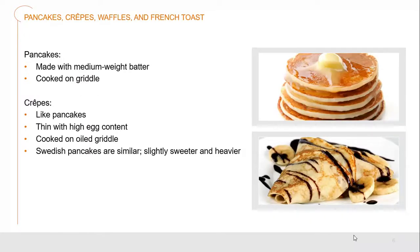Now let's start looking at some of the specific items that we have on our breakfast traditionally. When we're looking at the bread type of things, we've got things like pancakes, crepes, waffles, French toast. There's lots of different things. They're actually fairly similar to one another, but the recipe slightly alters and the method of cooking is slightly altered to have a different type of outcome. So first of all, let's take a look at pancakes. This is made with a medium weight batter and cooked on a griddle.